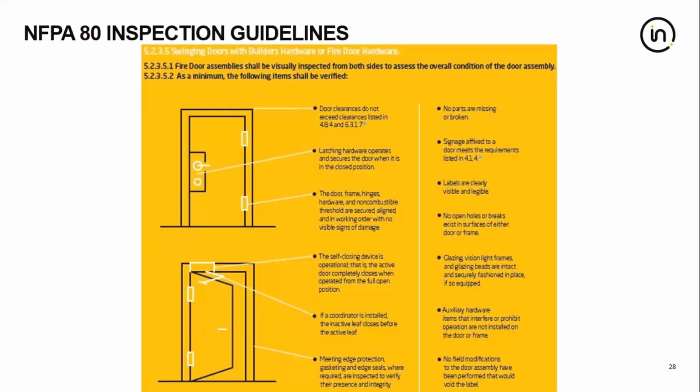Labels need to be clearly visible and legible. Obviously, if we're there to field label, there's a good chance that that would not be the case. Label could be painted over or missing. But labels on all the other components need to be visible and legible. No open holes or breaks exist in the surfaces of either the door or the frame. Again, that's a very common one, going back to open fastener holes and things like that.